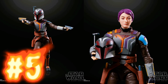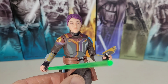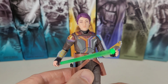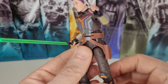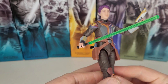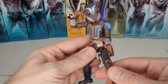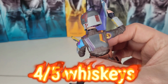Speaking of, it's a top 5, and we're here with more Ahsoka. It's Sabine Wren. A surprisingly awesome photo real print capturing Natasha Liu Bordizzo's face. The digital renders and early photography did not do her justice. She also has great articulation, which you'll need as a warrior, Mandalorian, Jedi, whatever the hell she is. I love Ezra's glowing green saber. It looks awesome. Overall, Sabine is great, super fun to play with, even with the helmet and the colorful blasters. Gotta go 4 out of 5 whiskeys for my girl Sabine.